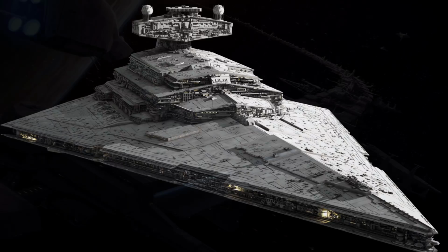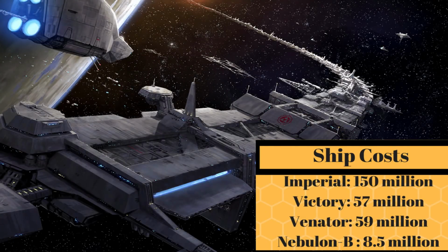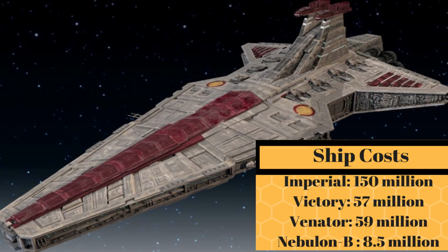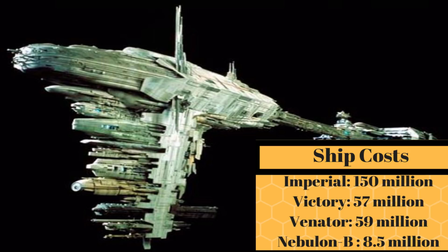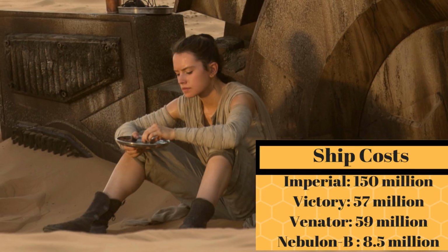It was manufactured by Kuat Drive Yards and cost the Empire 150 million credits, which was almost 3 times the cost of the Victory and Venator Star Destroyers, and 20 times the Nebulon B escort frigate. I should also point out that stuff like this rubs some worlds the wrong way, as this was more than the GDP of entire planets in the Outer Rim.